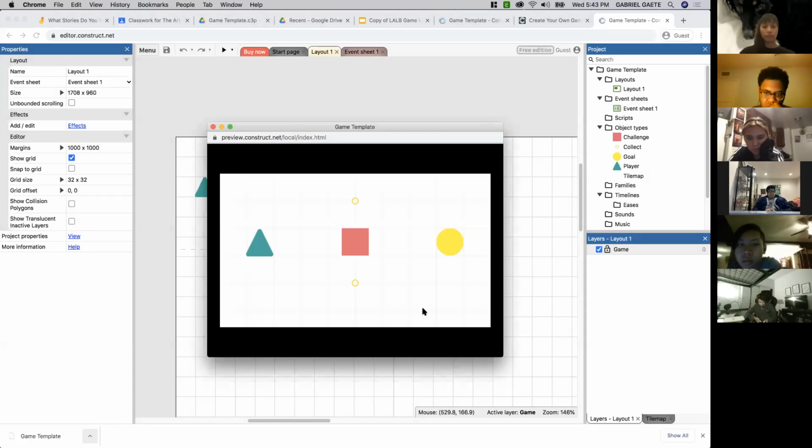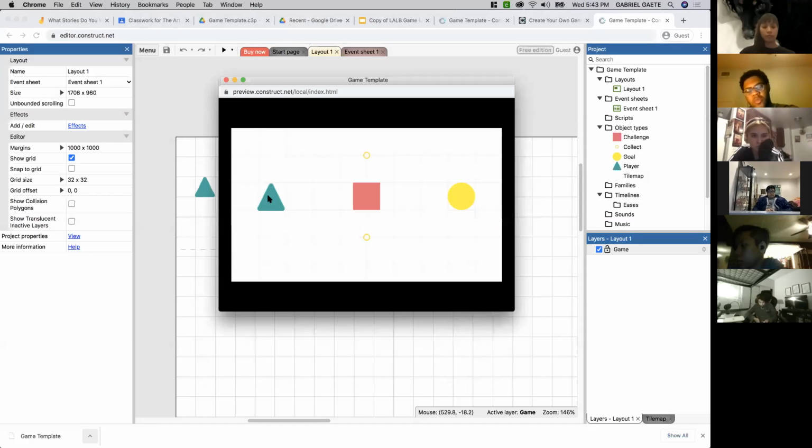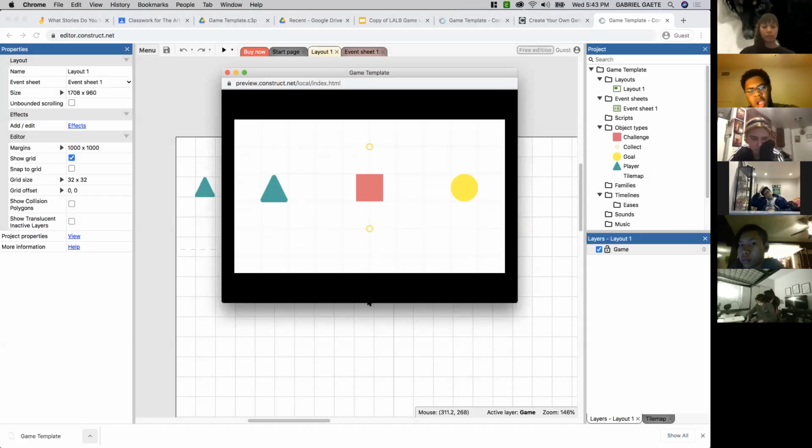And so far, this is my game. Now, some things we haven't talked about yet. The triangle to the left actually has a thing called a behavior, which is something that we'll talk about later. But that behavior lets us interact with this object, lets us control it, okay? So go ahead and press up, down, left, right. You'll notice that you're able to control that triangle.